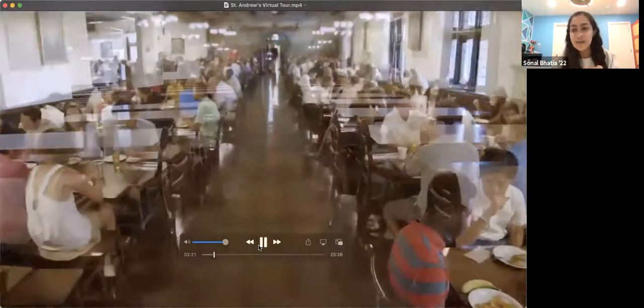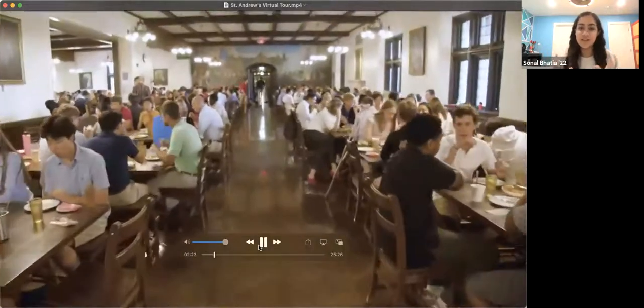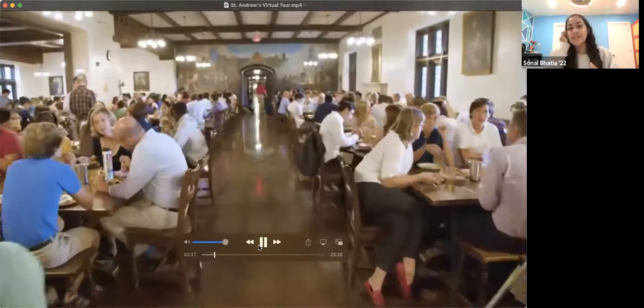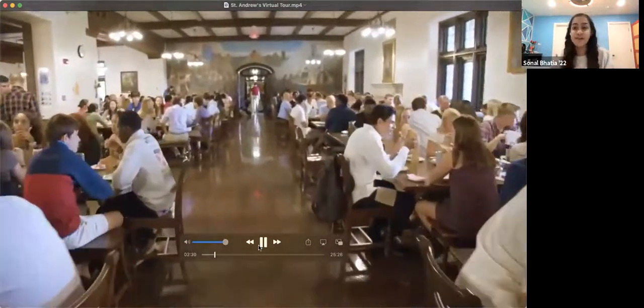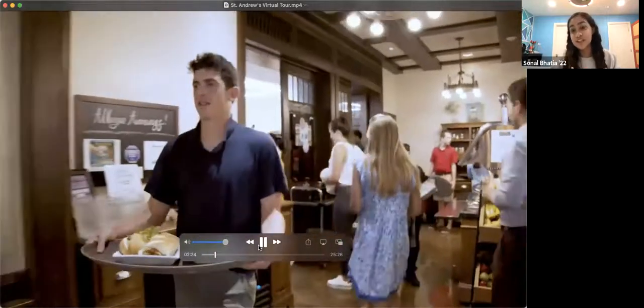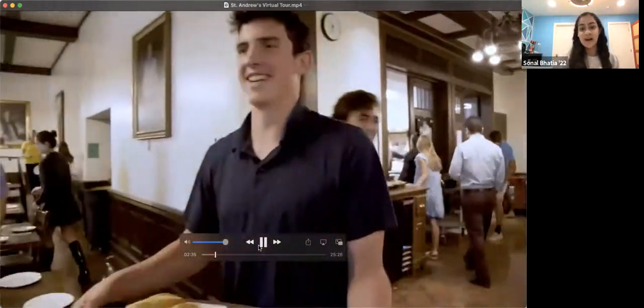This is typically what the dining hall looked like in a non-COVID scene. This year, it's been very different. We've only had 2 people per table, and we do segments. So if my dinner time's at 5:30, then my friends are going at 6. So it's really divided up. But this is typically what it looks like. Hopefully next year, if all goes well, we can come back to this.